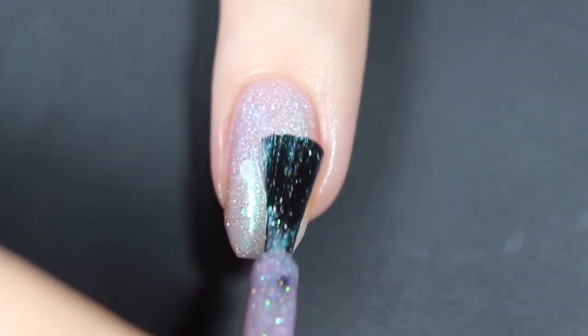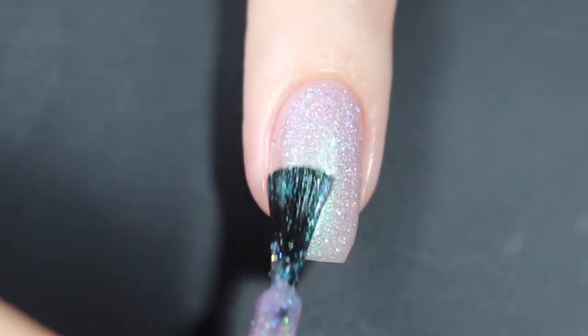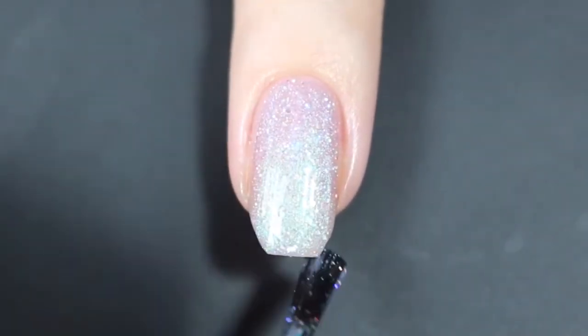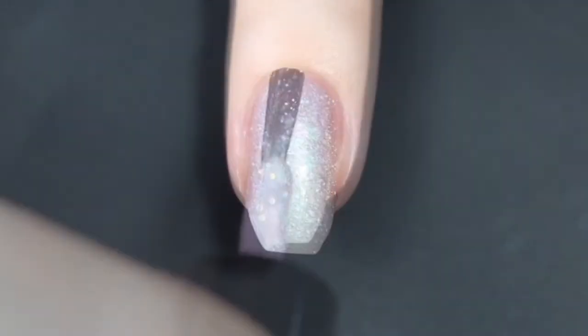I am going in for a little bit of a thicker second coat, and this one pushes it so close to being completely opaque, especially with that very vibrant teal shimmer. I did have just a little flash of nail line, so I'm going to go ahead and let that dry and then show you how it builds up with a third and final coat.